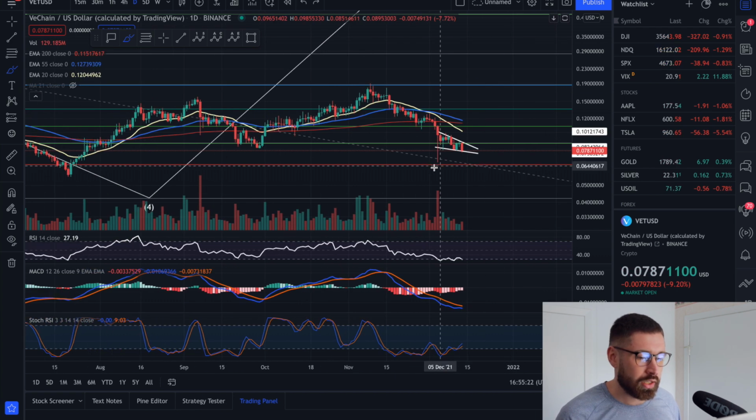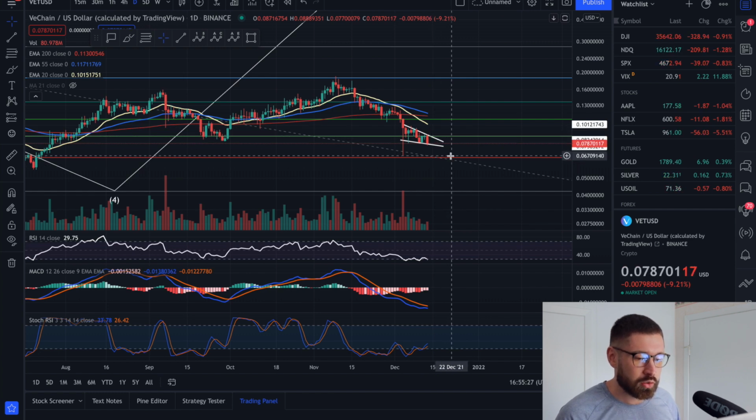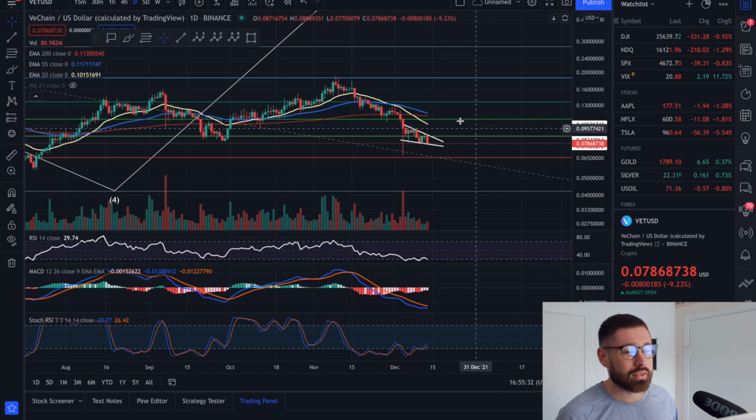So do keep an eye on it, guys. We should see a bounce relatively soon. If anything, we start to trickle down to our wick here, coming in about 0.067, and we see a massive move back to the upside.